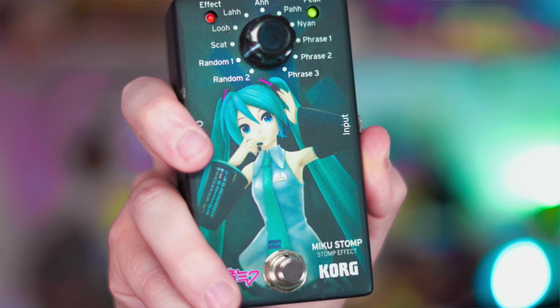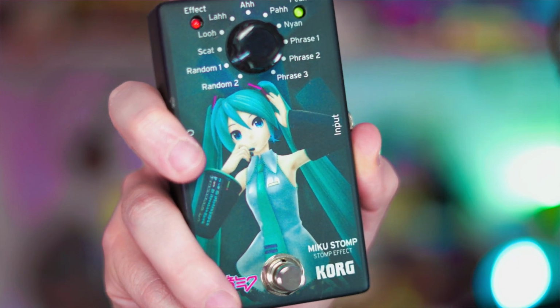Anyway, I thought this pedal looked hilarious. It samples the Hatsune Miku voice bank to make your guitar sing. And concerningly, it went very quickly from, oh, this is a funny meme, to me on eBay looking for one to buy. And I actually found someone selling it for a pretty good deal, so I couldn't not snap it up. And so I am now the proud, maybe not proud, but I am the owner of a Hatsune Miku Korg Stomp pedal.